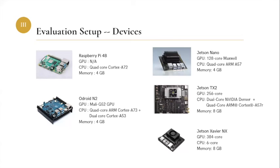We do have a GPU on the Odroid N2, but leveraging these GPUs using the machine learning frameworks, which predominantly use NVIDIA's parallel computing platform and toolkit called CUDA, was beyond the scope of this project, as it would have required building the framework to support these GPUs. So we could not leverage the GPU for the Odroid N2. So on the left, we have the devices that we use for CPU-based inferencing, and on the right, we have GPU-based devices.